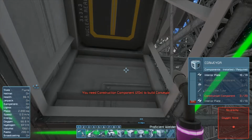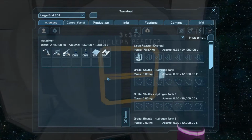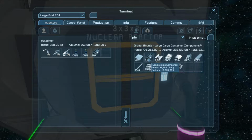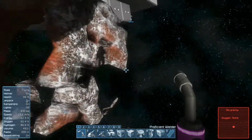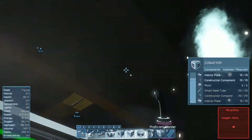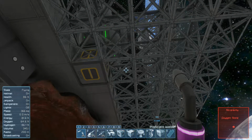So I need construction, small tubes, motors. All right. Construction, small tubes, and motors. Right, so we're going to go over here, we're going to go plate. Let's drop all this stuff off. We need what, 40 of those, like 10 of those, and 20 of those, I believe. I think that's right. I may be short on the construction components. I can't remember if it's 40 or 50. Oh, it's 30. Even better. Look at that. Okay, so now that we have that in place, we can start placing our large cargo containers.